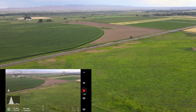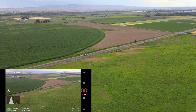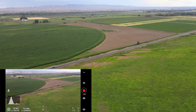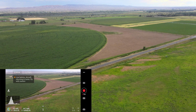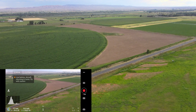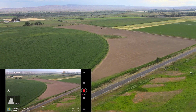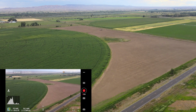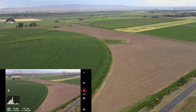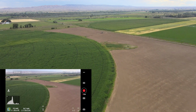And I am clear out here in the country. There should not be any real interference at all. Now there's the highway. It's connecting Basin and Meeteetse, Wyoming. Low battery. I know that's not true. It says 70%. I've had that before. I don't know what's going on there. Maybe I need a battery firmware update or something.